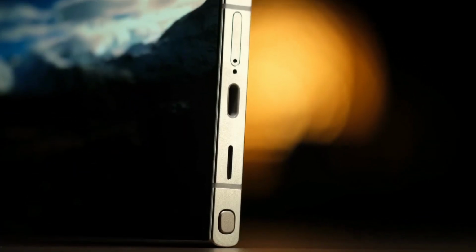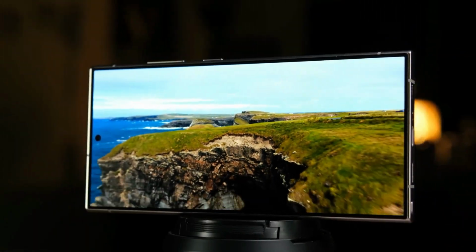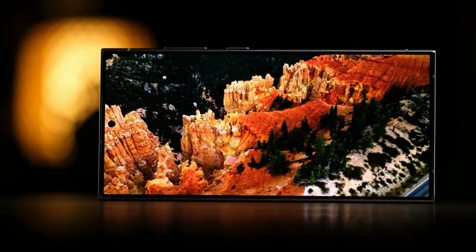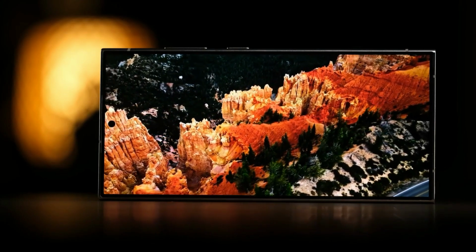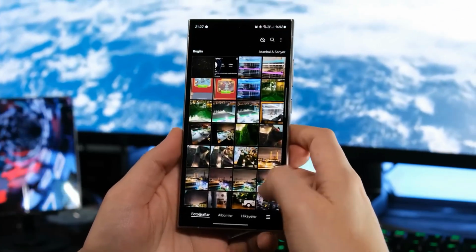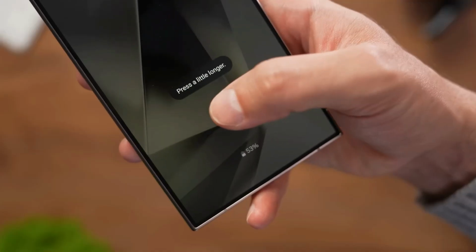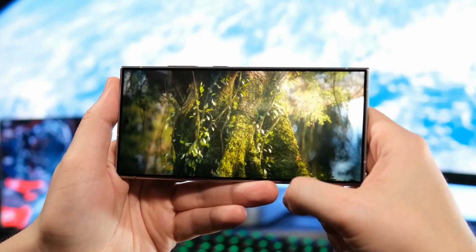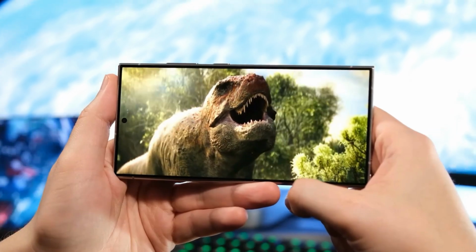If you're looking for a phone with an awesome screen, you can't go wrong with the S24 Ultra. It has a huge 6.8-inch AMOLED screen that can change its refresh rate from 1 Hz to 120 Hz depending on what you're doing. That means it can save battery when you don't need it and give you a smooth experience when you do. The screen is super sharp and clear, and you can make it even sharper by changing the resolution in the settings.